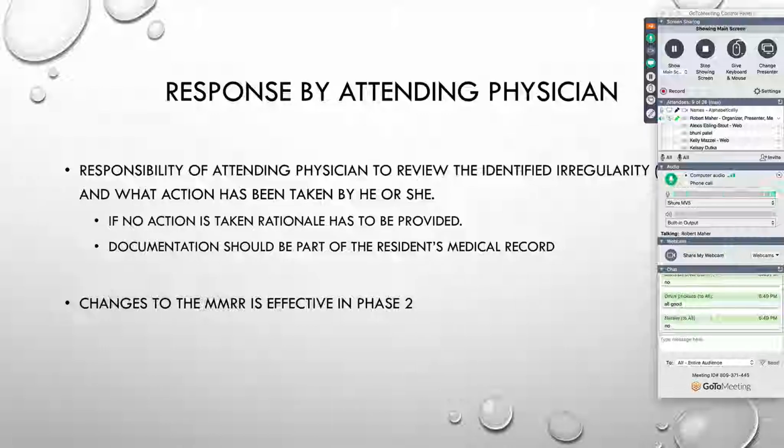All right. The other thing that I talked about in the prior lecture, talking about the F-tag, the medication regimen review, is that there has been put on the responsibility that has always been there. And this one has gone back and forth over the years in changing the rule. But the responsibility of the attending physician is that they need to review what you identify as the consulting pharmacist, and he or she has to provide some type of action.